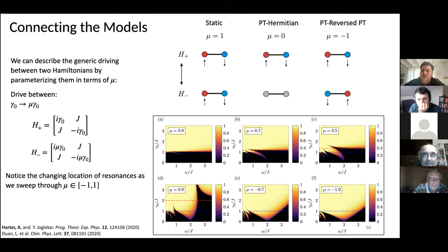Because I'm doing the same thing that I've done the whole time, where I'm just plotting the PT phase diagram with a real frequency and a real gain and loss parameter, and I'm just changing the second Hamiltonian between various different cases.